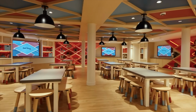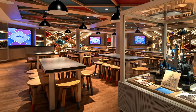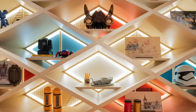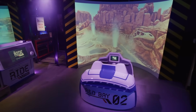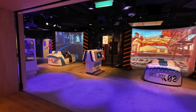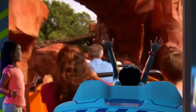But to me, the part that looks like the most fun is the Walt Disney Imagineering Lab. This has hands-on activities where they get to experience the thrill of actually stepping into the shoes of a Disney Imagineer. They get to design their own roller coaster and then climb aboard a specially designed capsule to experience their creation in action. And for those of you that really want to try some of these but are not in the 3 to 10 age range, don't worry, you actually can do this.